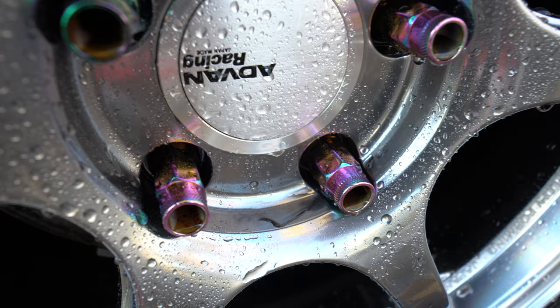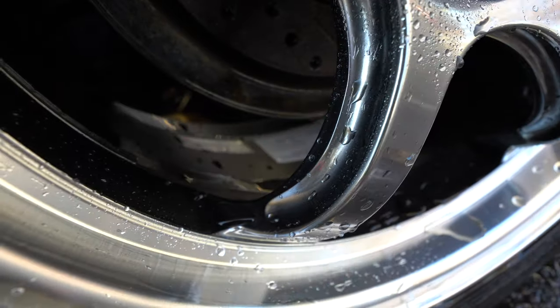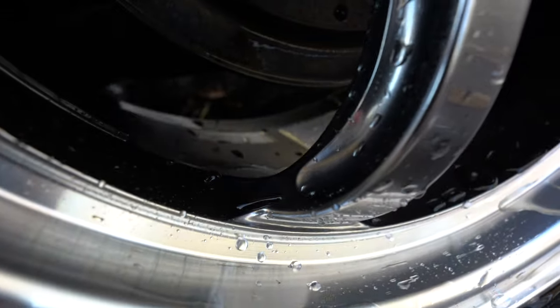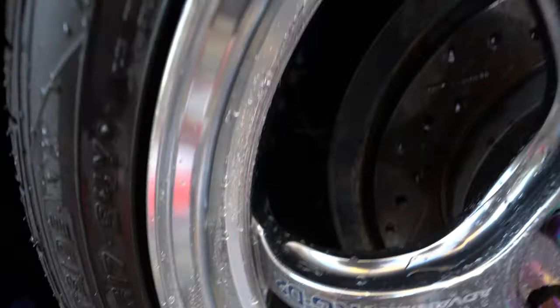The neochrome lug nuts inside of the wheel well. You can look at the sticker back there. Still looks brand new, the sticker does. And the lip. The lip still looks brand new.